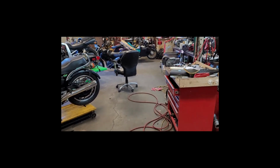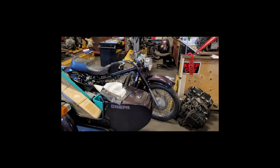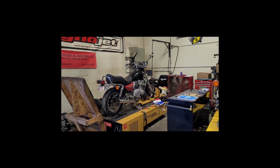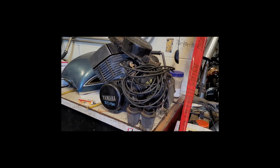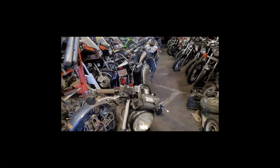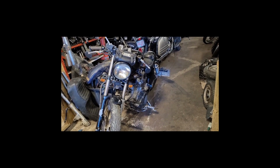An old sidecar Russian rip-off BMW here as well. Customer's bike, KZ 1100 on the dyno next. An RD 400 for sale. I'll probably out the door. And more customers' bikes in the lineup here to get in. It's a nice looking little ride too.